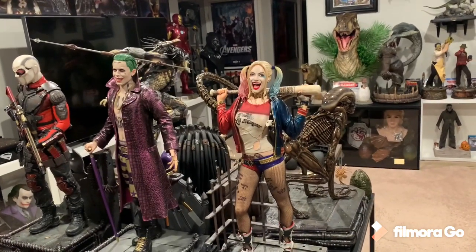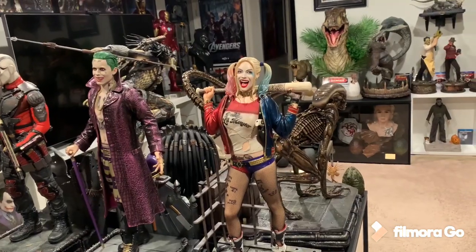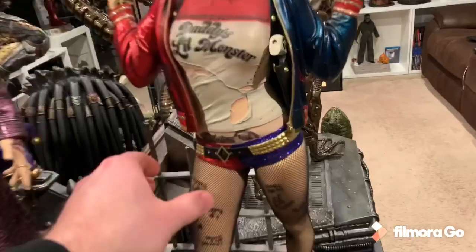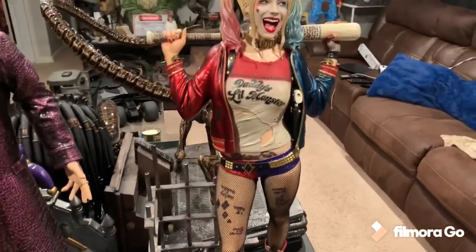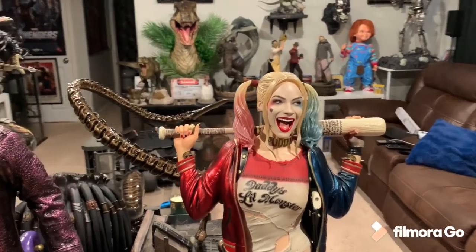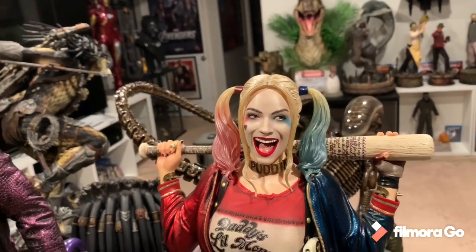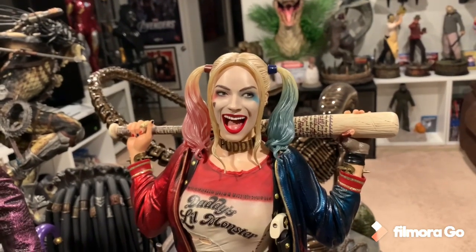And this is an absolutely beautiful statue by Prime 1. Very sexy, the pose, the sculpt. It has some mixed media, with this actually being real, not sculpted. And I think they did a good job doing that. I would prefer that to be mixed media. This is my favorite head sculpt. It does come with 4 head sculpts, but this one just really screams Margot's Harley Quinn. It has really good likeness.